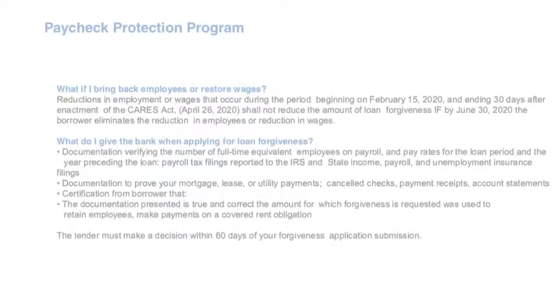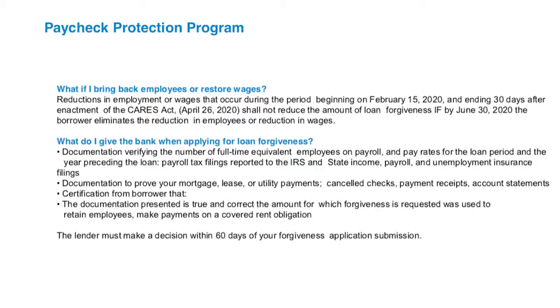The next question is, what happens if I've let people off before I got the funding? Well, the good news is they'll allow you to hire those people back in order to get your head count to where it was on average the previous year. And you can hire them back. You don't have to hire back the same people. You can hire back anybody you want at any compensation level you want. They just have to be at the same status. So if they were full-time before, they've got to be full-time this time around.